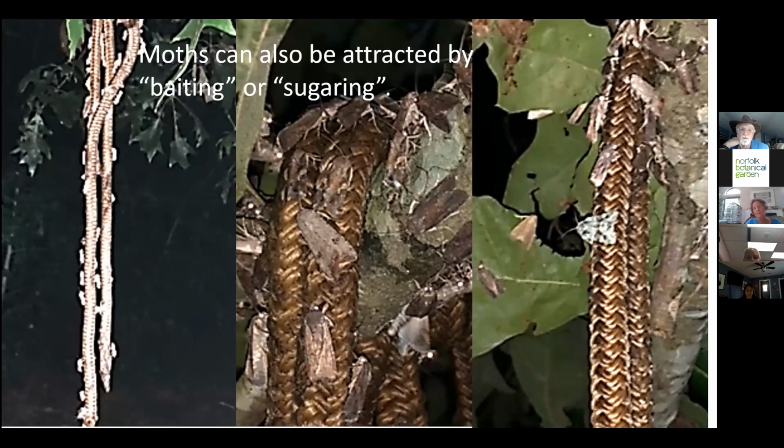So I set up some ropes. These are just from recently. Before I was able to walk up on the rope and put a light on it, a lot of the moths had already flown away. There were probably 80, 90 moths on that bait rope, and it had just been sitting in a fermented fruit mixture. All kinds of little moths will show up. My bait ropes kind of look like snakes.